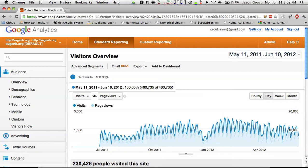July or June 2011, there's been some big work with the notebook, and these are the stats from sagemb.org. It covers not just sagemb.org, but all of the sagemb.org servers on Google Analytics. You can see these are the daily stats. The dark blue is the number of visits. The light blue is the page views. This is the scale for the number of visits. So we're getting roughly 1,500 to 2,000 or so visits per day.